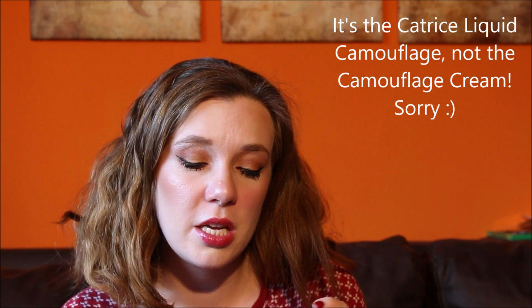Hi everyone! Today I would like to show you my November favorites, and I have not too many products here, and some are maybe a bit more unusual, but I like them nonetheless, and they are all cruelty free. So for starters, the makeup items. I have my Catrice Camouflage Cream in 010 Porcelain here.